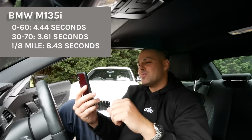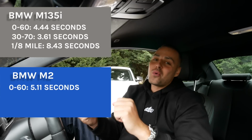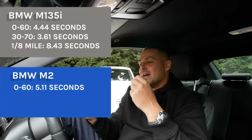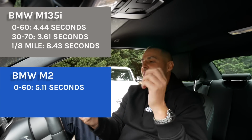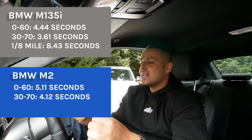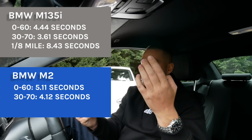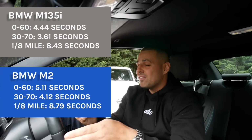0-60 in the M2 was 5.11 seconds. So it was just over half a second slower to 60 than the M135i. 30 to 70, the M135i did it in 3.61 seconds. The M2 did it in 4.12 seconds, and then the 1/8 of a mile time, which is quite interesting really. The M135i did it in 8.43 seconds, and the M2 did it in 8.79 seconds.